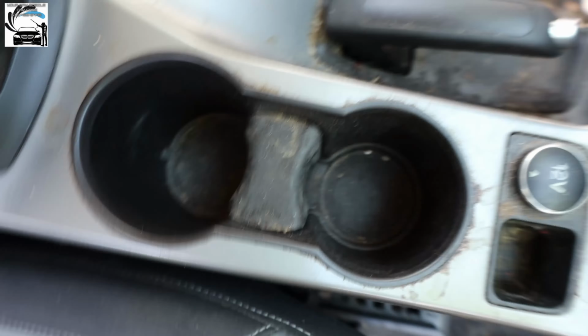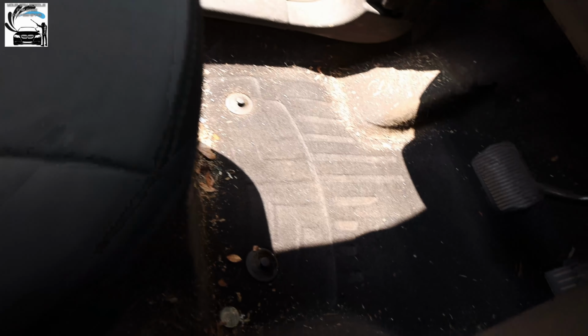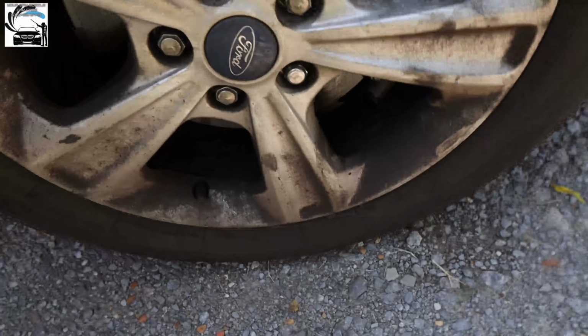As you can see, it's pretty dirty in here. You know what I mean? We're gonna go ahead and do what we do best, man. Make it look more presentable than what it looks. And we're gonna do the best that we can, man. But it's a little hot out here because it just started raining. And then the rain just stopped. So it just made it super hot. If you look at the wheels, this brake dust crazy.